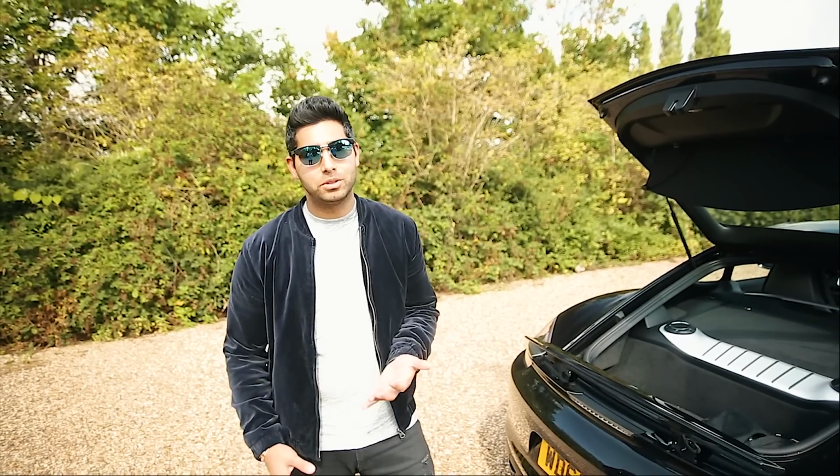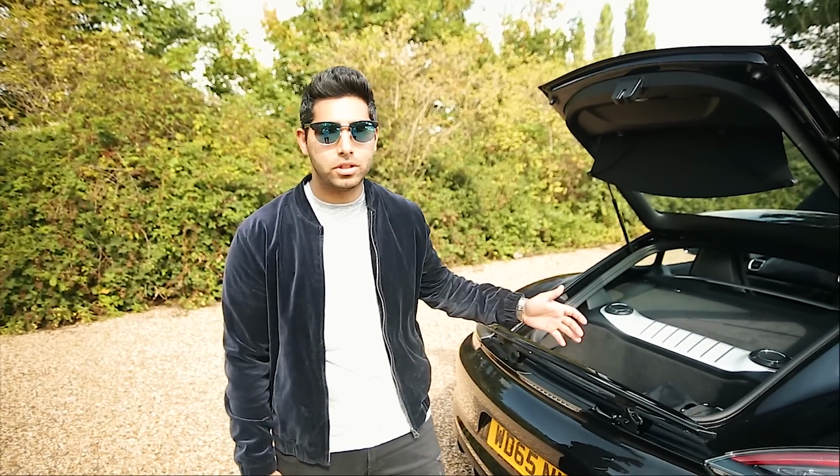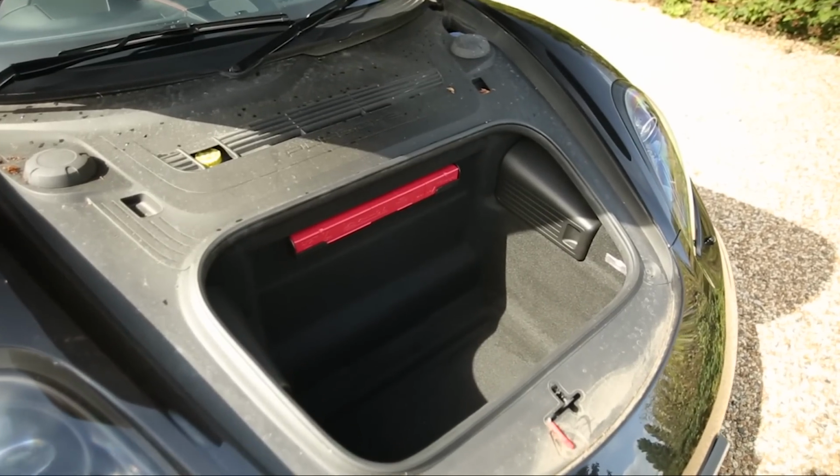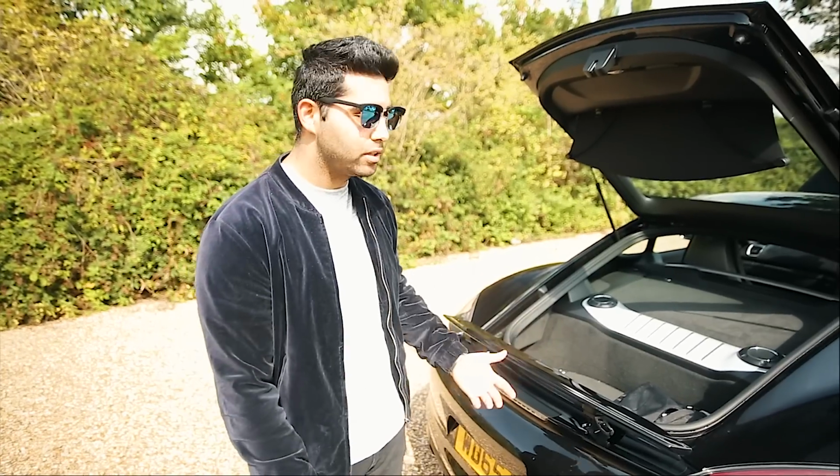Another good thing about this car, which makes it such a good daily driver, is the boot space. Not only with Porsche do you have boot space in the front, but you've also got it in the back as well. And here you can easily fit in a small suitcase, you can easily do shopping, lots of different things, so it's really good for that.